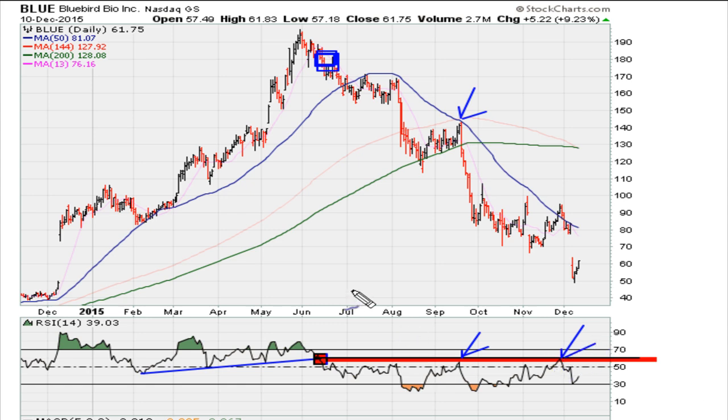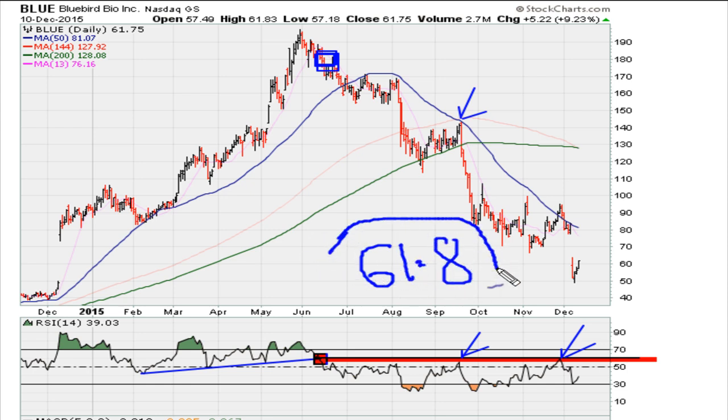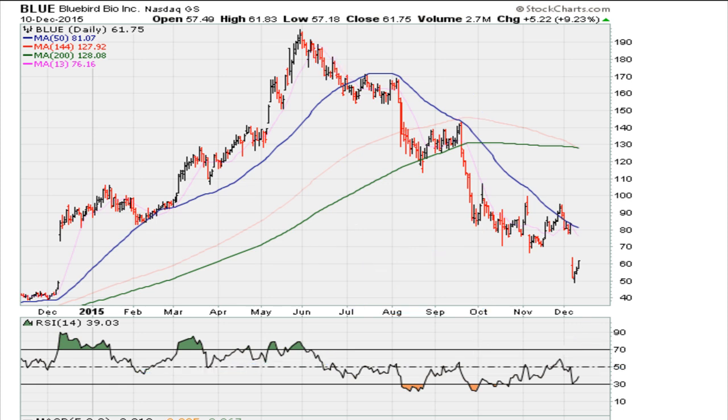That red line just happens to be, coincidentally, or for some reason unknown to me, why stocks show resistance at a level around 61.8. So I would rather at some point the stock come to this level here and show resistance as a reason and a level to go short again. For now, I think the dailies are giving you an opportunity probably for even a move back to test the 50-day moving average.